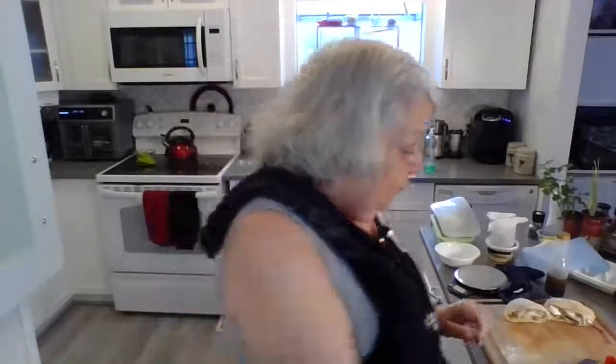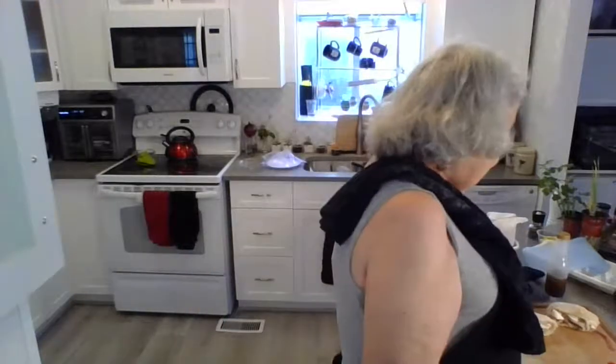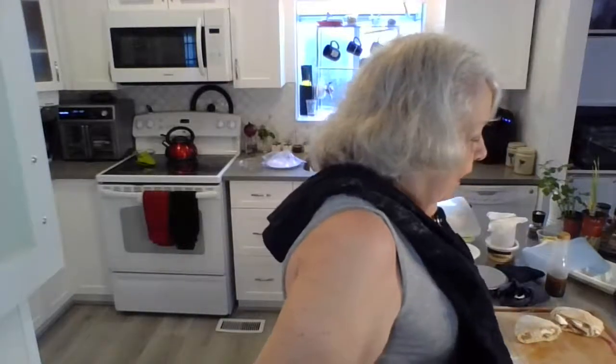So I'm thinking that's just about the perfect size for one of our, what do you think? One of our stuffed meatballs. Even two. I think one will be plenty for me. So, any questions? Anything you want to discuss while we're waiting?